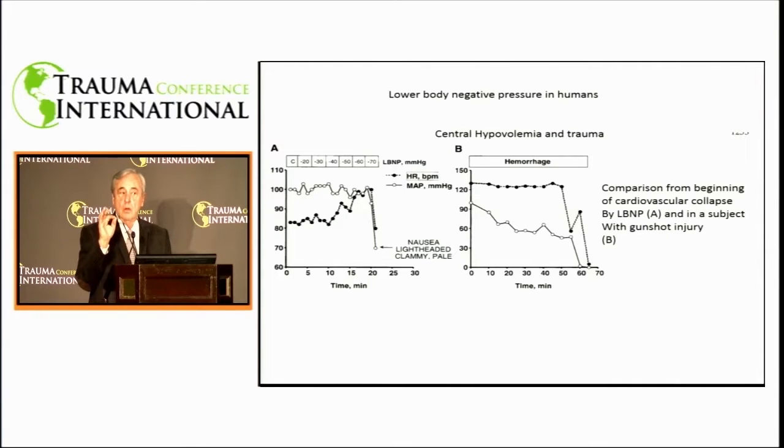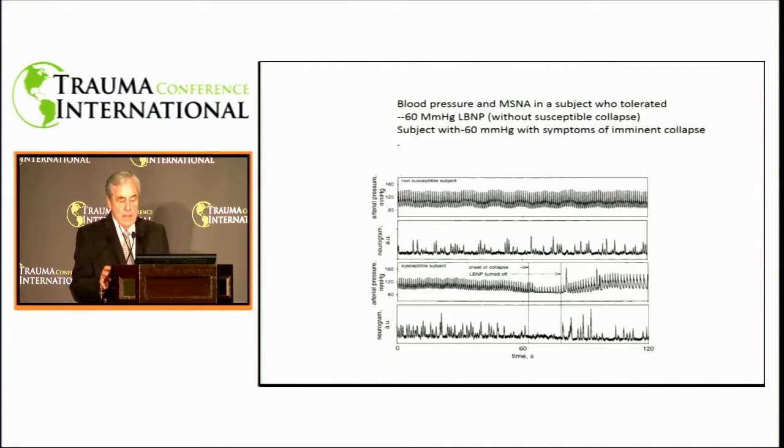So here we have two different situations, one achieved by true hemorrhaging in a patient in an intensive care unit. His arterial pressure is dropping because of hemorrhaging after 50 minutes, and the other one where we have negative pressure in the lower body, and when it reaches minus 70, pressure falls rapidly, just as if it had had that blood loss. So it is possible to simulate through these studies what we sometimes see. And you can see the neural response here when the intravascular volume drops, whether due to blood loss or because it was simulated in this extraordinary system.